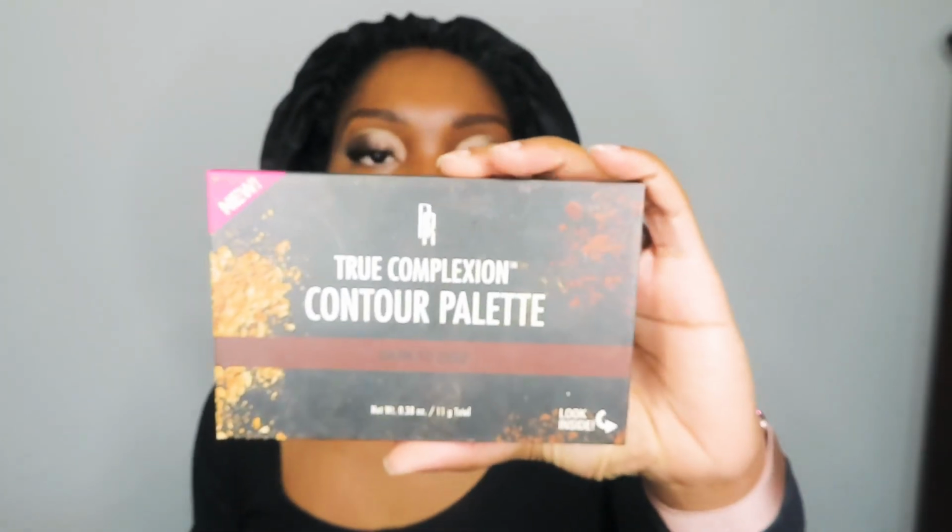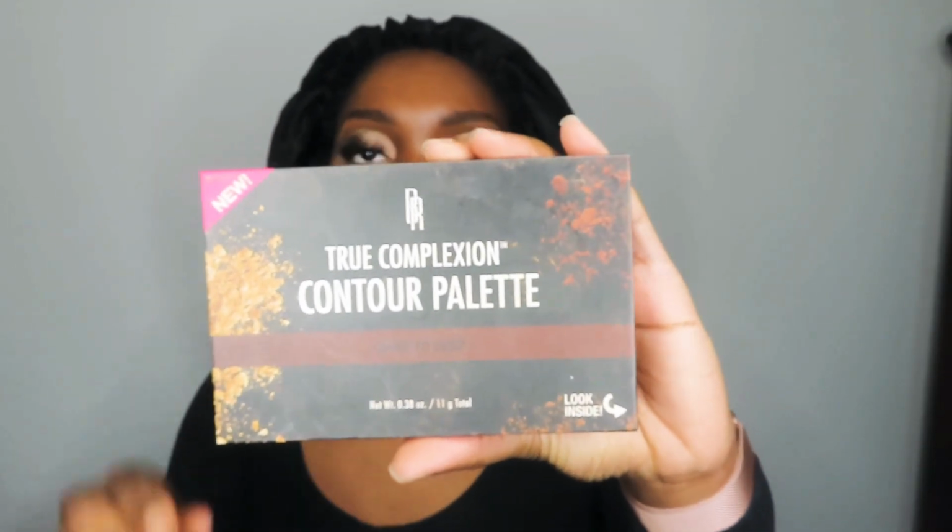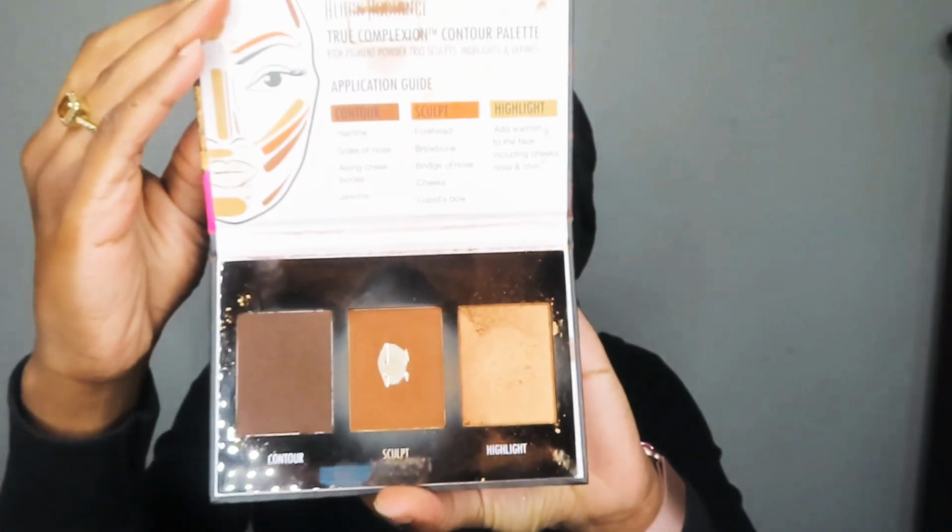Next, I'm going to be using my Black Radiance True Complexion Contour Palette. This is what it looks like on the inside. Between those two colors. I'm not going to add any more pigment and contour my nose just a little.